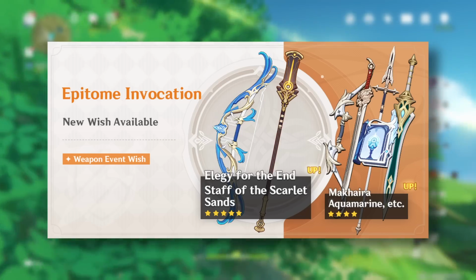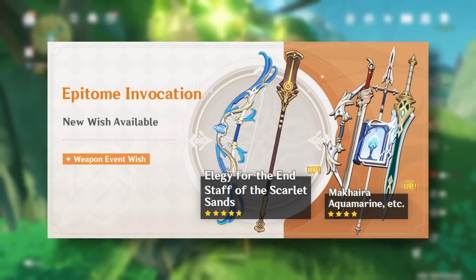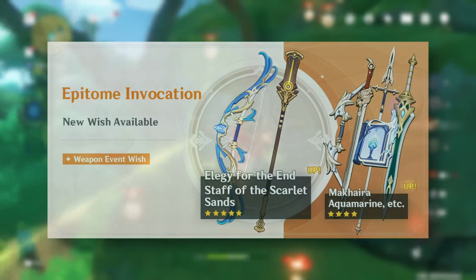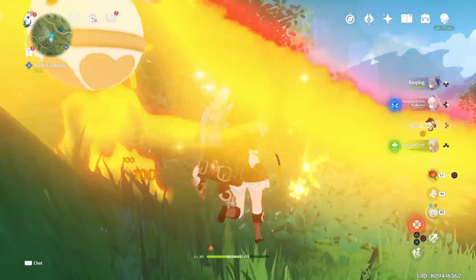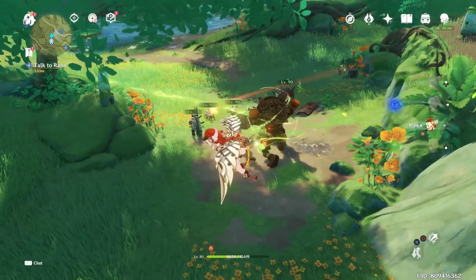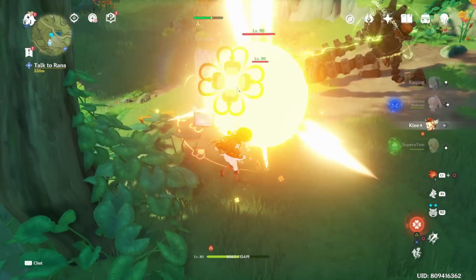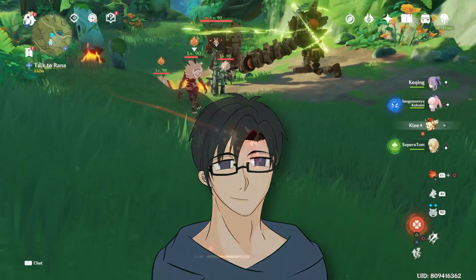Looking at the weapon banner though, now this is what I would say a pretty much perfect weapon banner. First, we've already pretty much known that Elegy is going to be coming back, as it is Venti's BIS option, and as I have discussed before, Elegy is one of the best, if not the best, supporting weapons that you can have at this point in time, because rarely do we see such a good 5-star support weapon. So if you do happen to lose to the Elegy, it's not going to be too bad unless you've already got an R5 Elegy on your account.